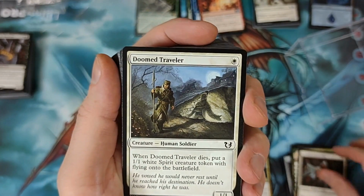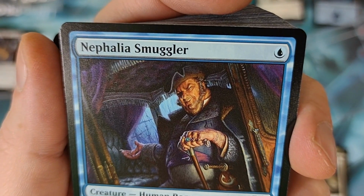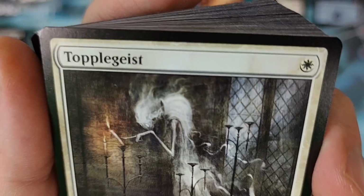Doom Traveler. That's a cool card. Sees play. Nathalia Smuggler. That's a creepy dude. Don't let him around your kids, huh? Alright. Okay. Human Rogue. Got the Inquisitor. Topplegeist. Always liked that, too.